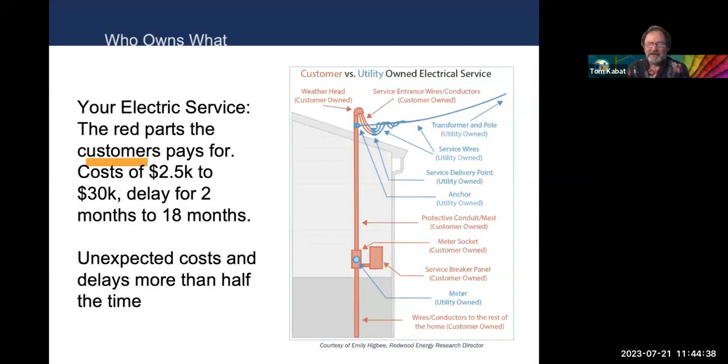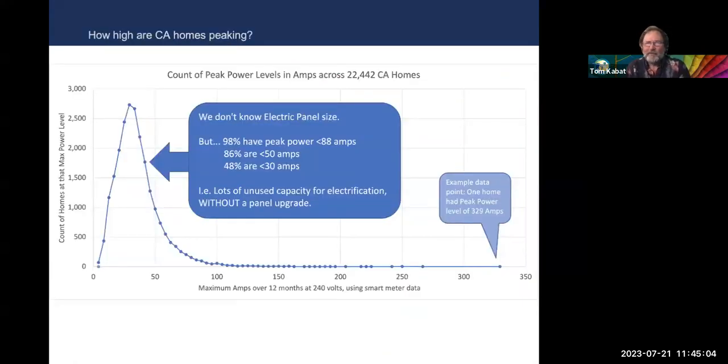So Sean at Redwood Energy produced this nice diagram, which shows the blue parts owned by the utility on your utility service line. That's this wire here. And then the red parts are owned by you, and what you're responsible for is what we call the weatherhead, the riser, the meter box, the main panel, etc. So we have different allocations of who's responsible for what.